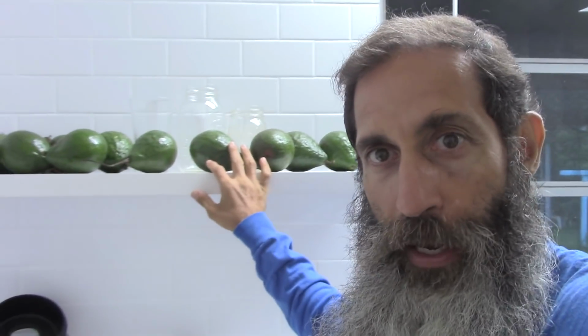But here on the shelf, we got these avocados. And these are Florida avocados. They came right from my tree. And the problem with this is, look how many I have. It's not a problem, but that's a lot of avocados, and they all ripen at the same time. So somebody's eating guacamole coming up soon here.